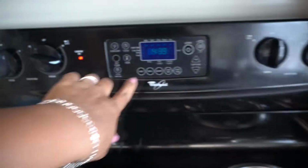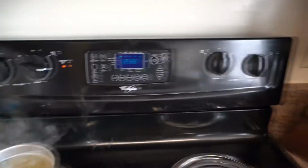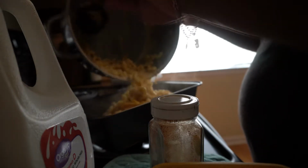It was a lot of starch in this meal. So even though I don't have it here, I did end up making a little side salad, and we ate that too.